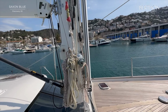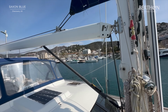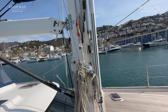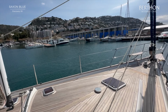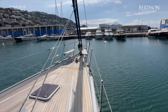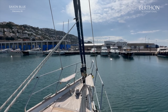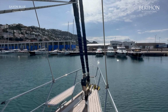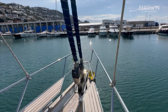Very easy deck to work. But of course you don't need to go out of the cockpit unless you are using the downwind sails. And then up at the front, she has twin Reckmann furlers. They went back to Reckmann in 2016 and were fully overhauled. She's got Hood sails, they're Vectran. They've got UV strips on all three sails.